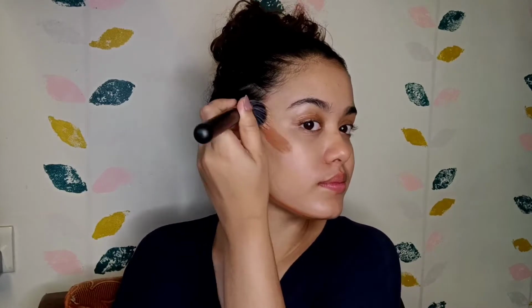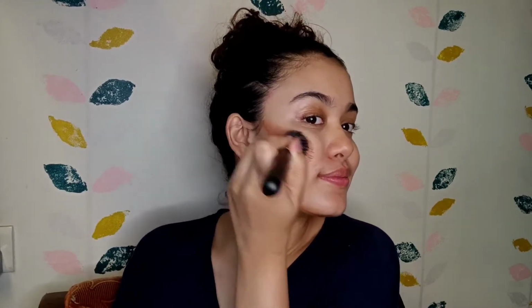I'm sure you all must have noticed that I have some redness around the edges of my nose, and I don't prefer covering it with a foundation because it doesn't cover that area really well and it becomes super dry and flaky, so I avoid applying any product in that region.